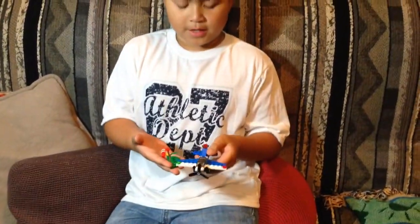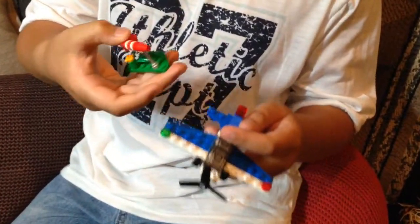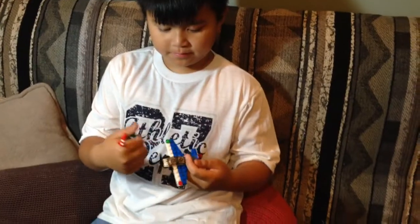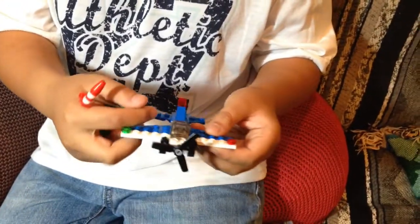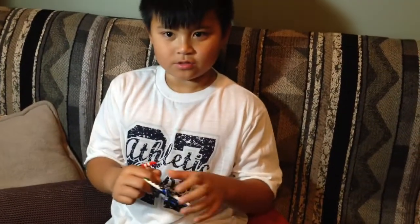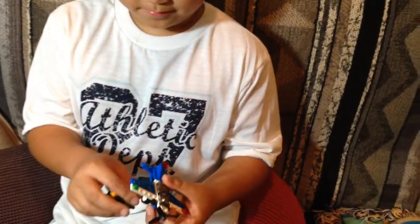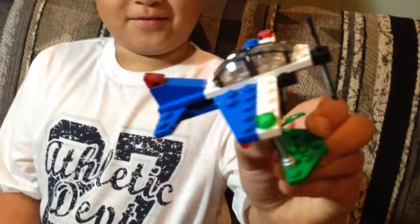Big T. What did you make there? I made an airplane and a flag thingy. Cool. What's your favorite part about this mini build? I like the plane. The propeller? Yeah. Are you going to modify this? Probably not. I'm pretty busy with the other things. Okay. And you attached it somehow, didn't you? Yeah. Cool. Prepare for liftoff.